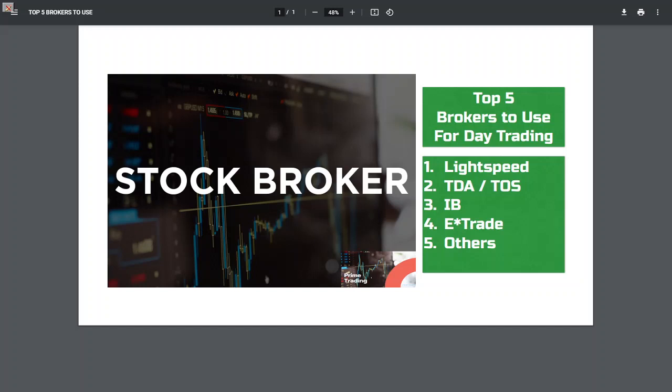But again, it's not for beginners, especially the charting. The charting, the creature comfort type features where it's so pretty and I can do this and that.